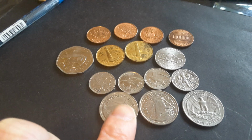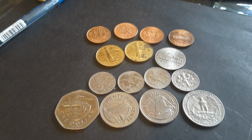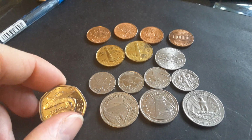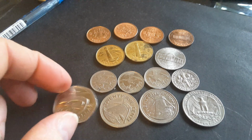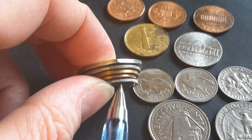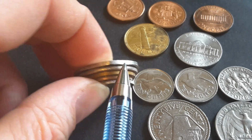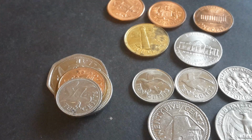So the 10 cent, 25 cent, and $1 were copper nickel, and in 2007 they were changed to nickel-plated steel. So these should actually be magnetic after 2007, and beforehand they won't be. They actually still issue these coins, so these are all the ones in circulation. And let's have a look at the sides of them. So here I have the sides. As you can see, the 1 and 5 cent are plain, the 10 and 25 cent are milled, and the $1 is also plain.